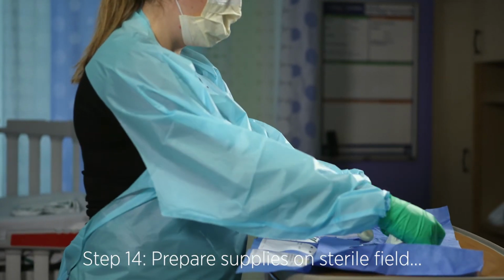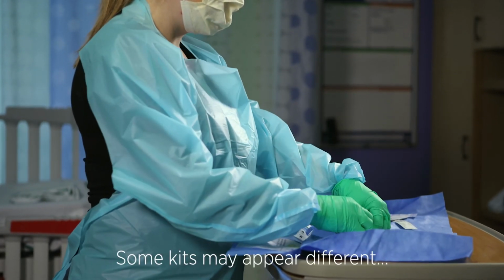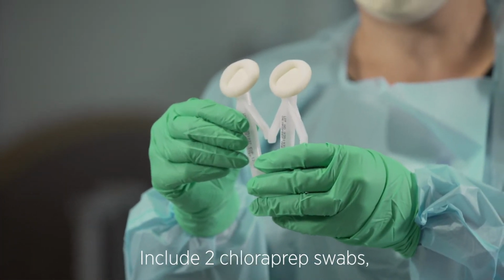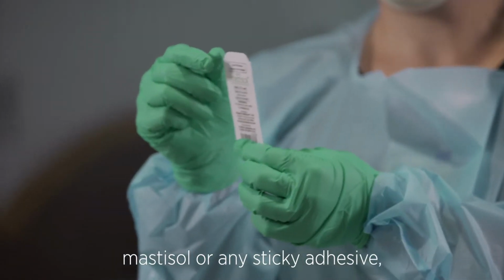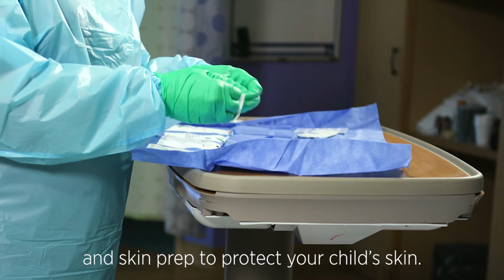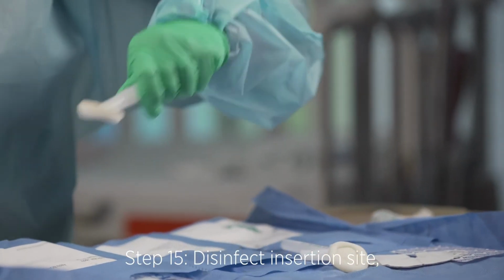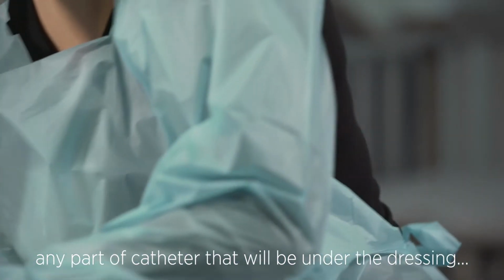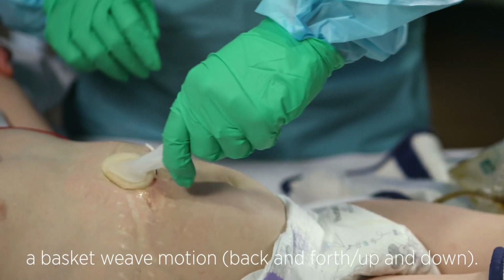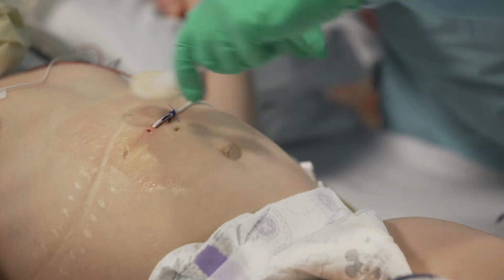Step 14. Prepare supplies on the sterile field by removing them from the packaging. Some kits may appear different from what we are using. Include 2 ChloraPrep swabs, Mastisol or any sticky adhesive, and skin prep to protect your child's skin. Step 15. Disinfect the insertion site, any part of the catheter that will be under the dressing, and any area that extends beyond the dressing in a basket weave motion, which is back and forth, up and down.